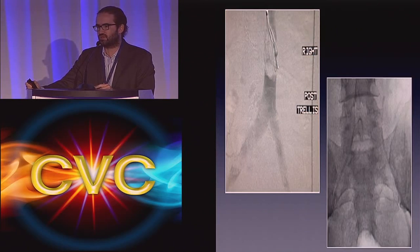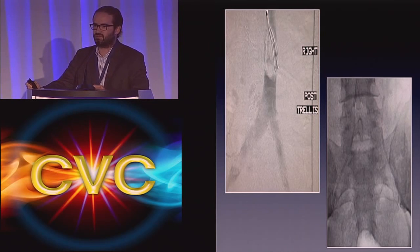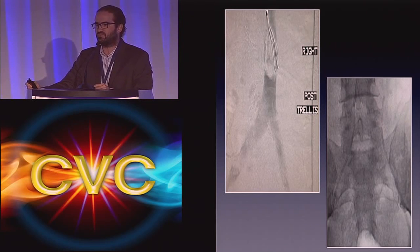When we do the kissing Trellis, we are a little more liberal, and sometimes we will go up to 15 total, 7.5 on each side. At the end, you will find that most of that burden will go out, as you see in this follow-up post-initial Trellis. And this is the recurrent thing that we see with most of these pharmacomechanical thrombectomy devices, is that you will have some burden left.